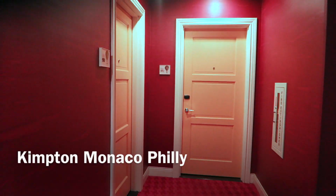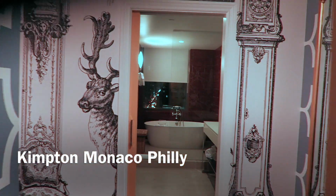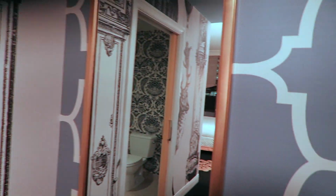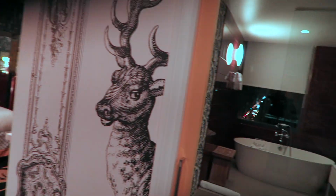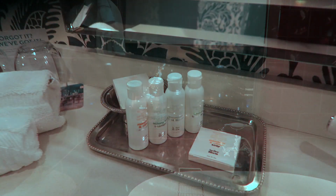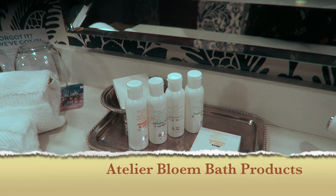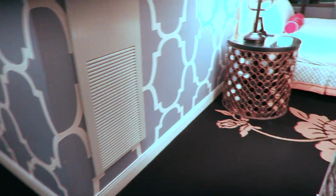Welcome to my tour of the Kimpton Monaco in Philadelphia. So as soon as you enter the room, you see the wonderful bathroom that features a Fiji Soaking Tub. All Kimpton properties use Atelier Bloom bath products.